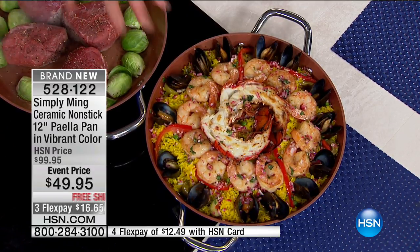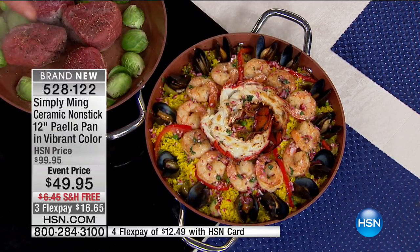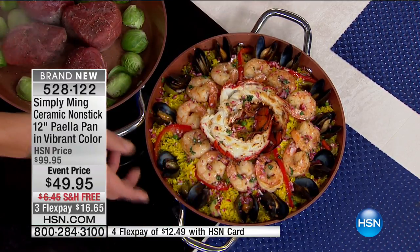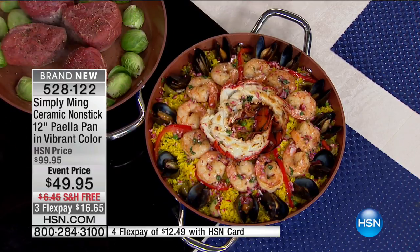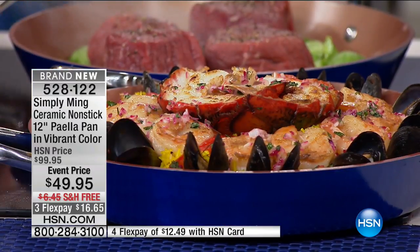Open your oven, you then put all the seafood in it, and you go back in the oven. This is very hot, so don't grab this handle. Look how beautiful the food looks, but look how beautiful this pan looks, like a magazine ad. You put this on a trivet, you are done.